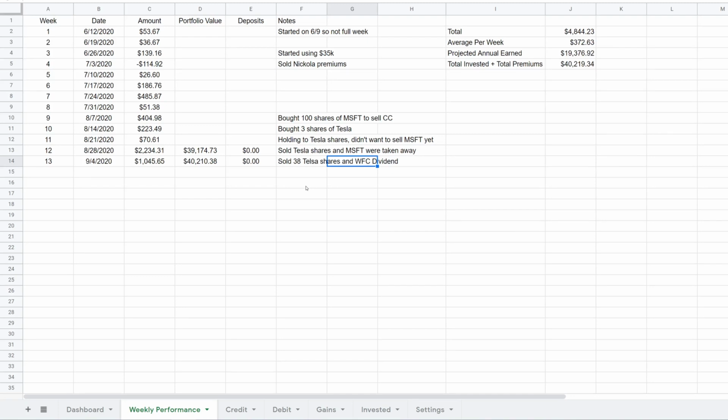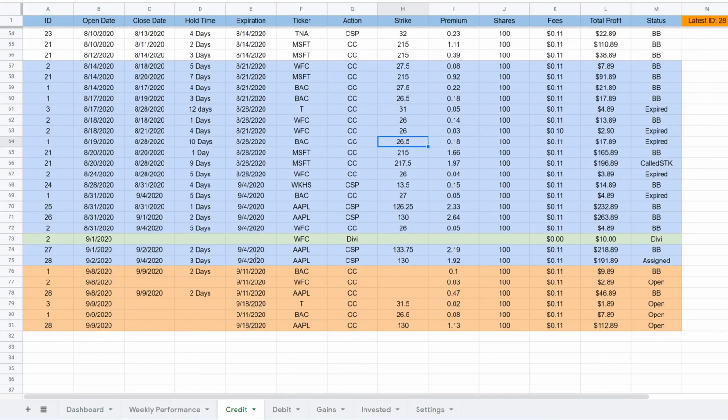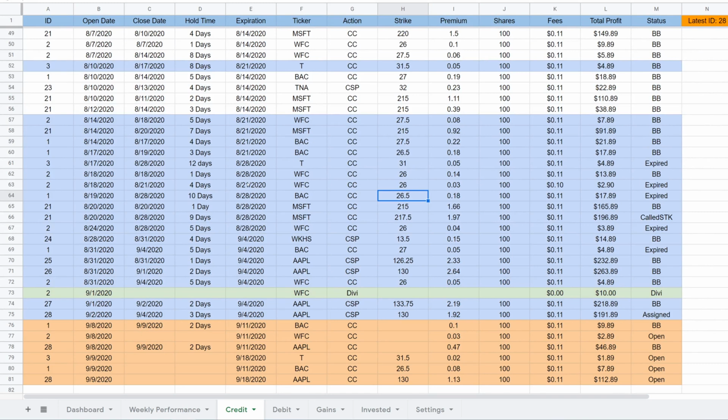So on week 13, we also got the Wells Fargo dividend. Actually, tomorrow on September 10th, we are going to be getting the Microsoft dividend of, I think, $52 or $51. So while we were doing the covered calls, we ended up meeting the ex-dividend dates. We're actually going to collect the dividend, so that's pretty sweet. And so here's the credits, guys. So this is all the premiums that we sold. And when I say premiums, I actually mean options.